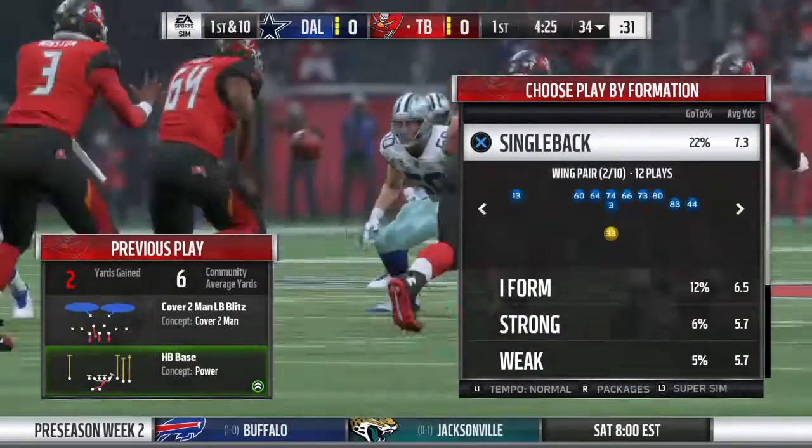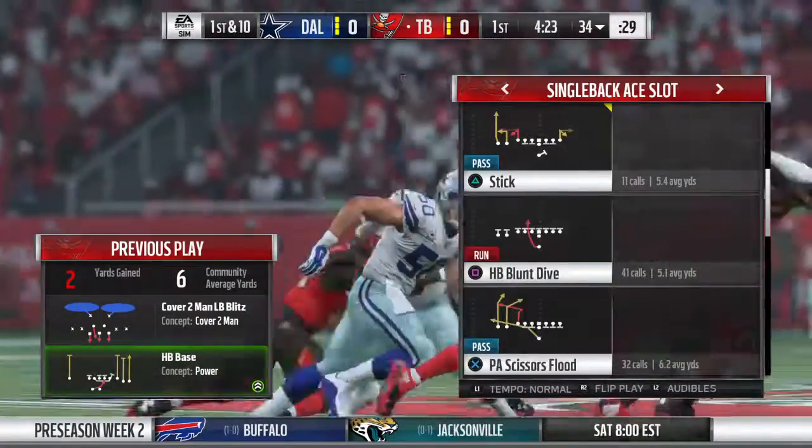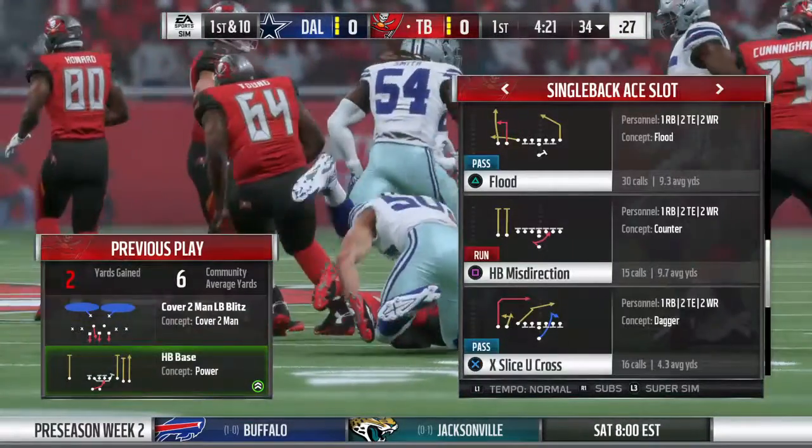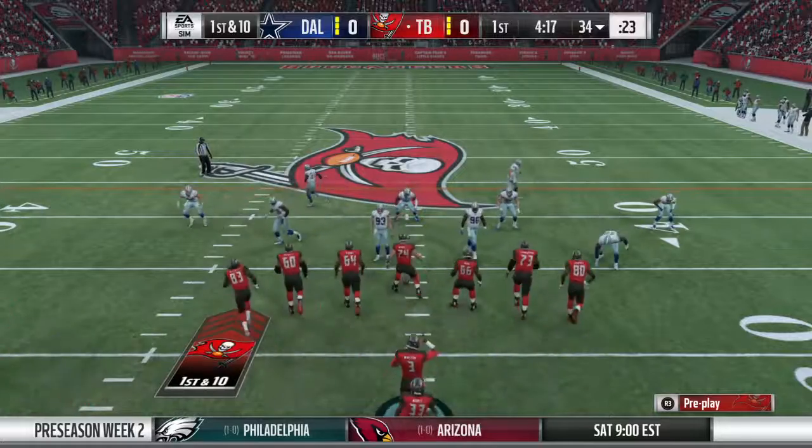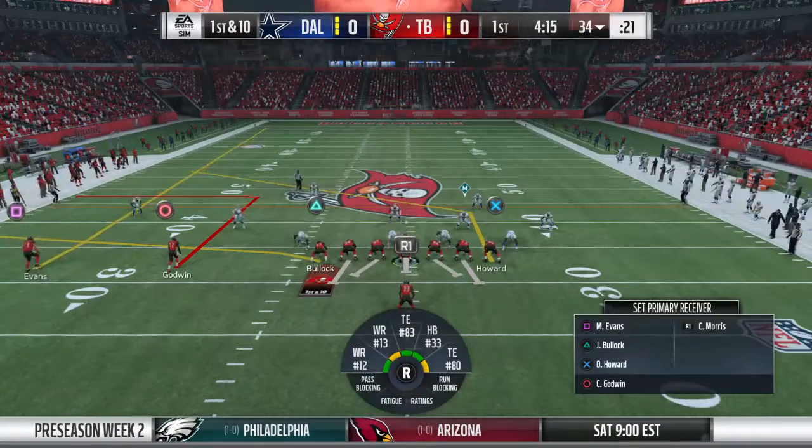I like this focus there because he wasn't thinking about breaking that one big. All he thought about was, I need 1. Let's go get that. Ended up picking up 2. And a new set of downs here after picking up the first on the ground.